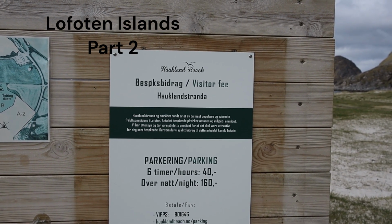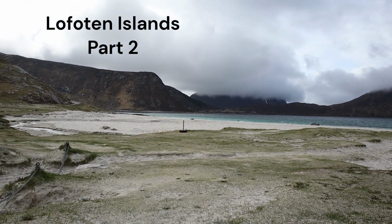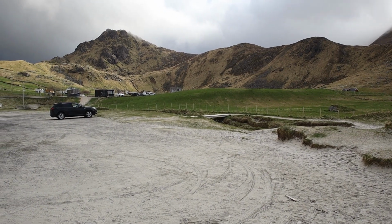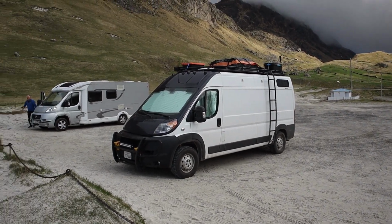Good morning. It's Saturday, and we've woken up at Hockland Beach here in Lofoten. We were actually behind the green berm you see in the distance, and that wasn't working out for us, so we've moved down here. And we're going to be doing our first official Lofoten hike today.